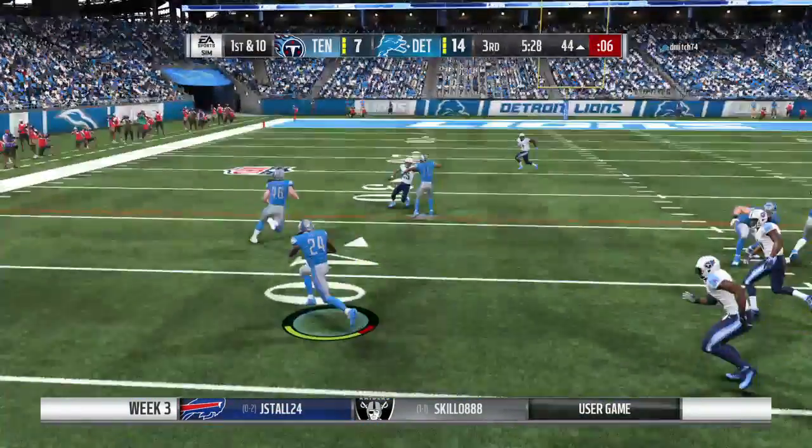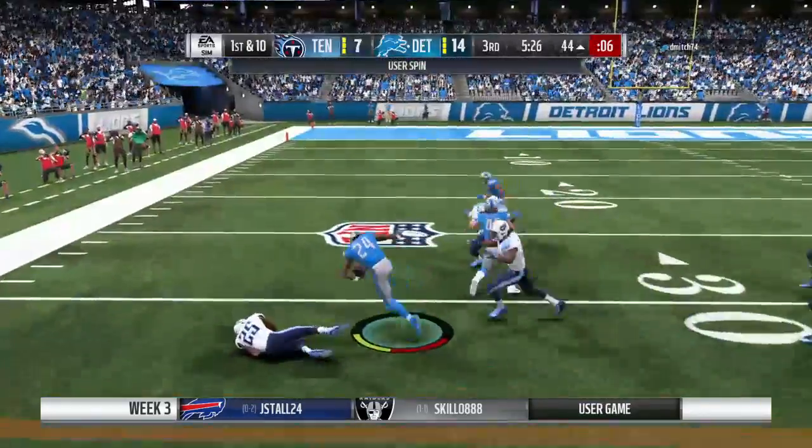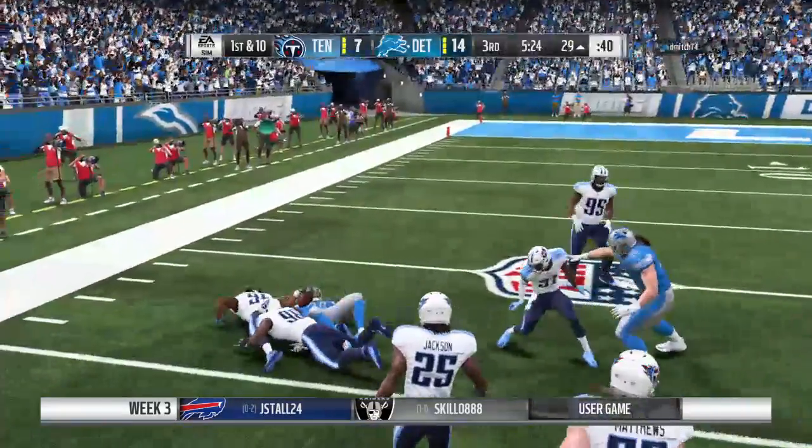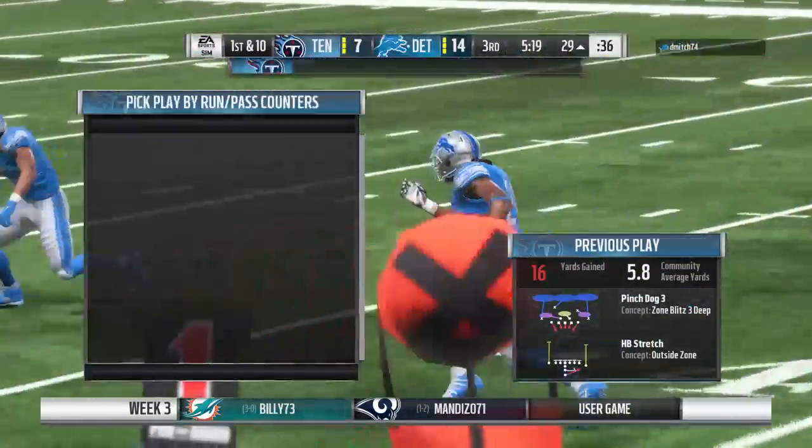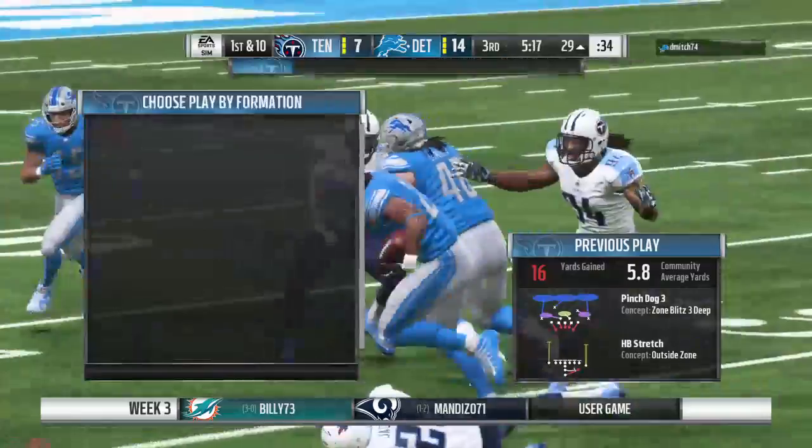And they'll go on the ground. Oh, he's got some breathing room. Still shedding tackles. And he's going to get this inside the 30. That one good for 16, and the drive will continue.